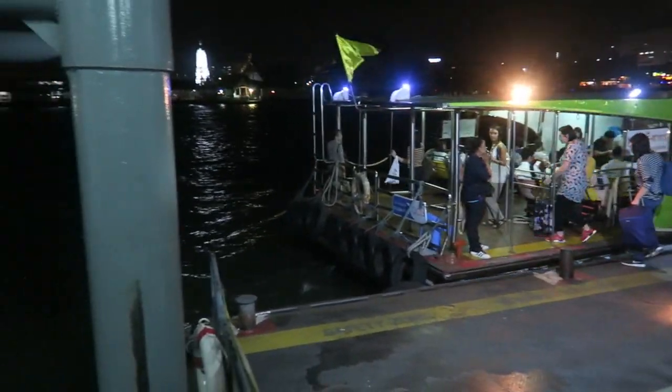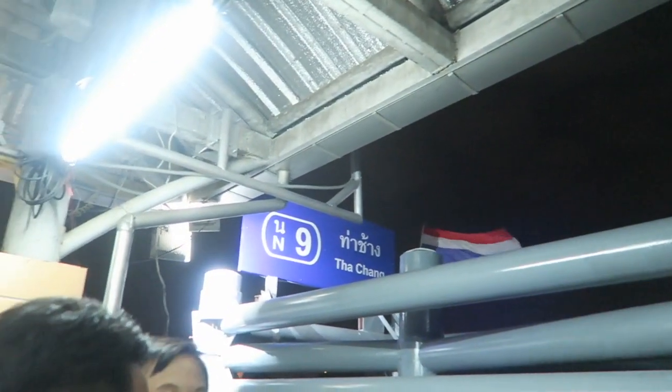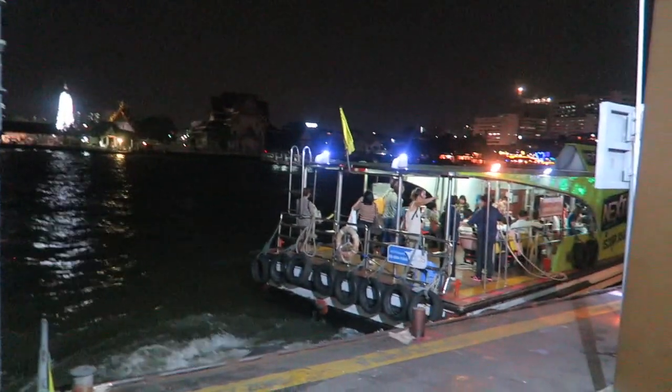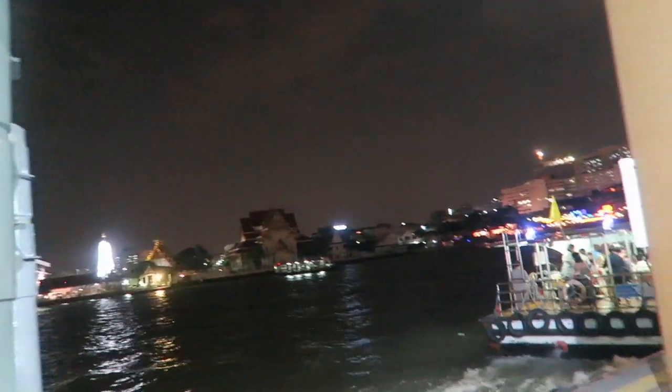All the walking to the Grand Palace. We're here at Tha Chang Station and we're going to take the boat going back. We'll take the train.